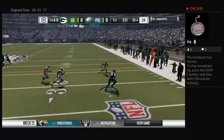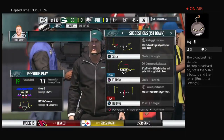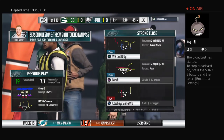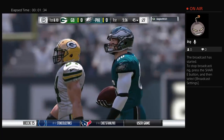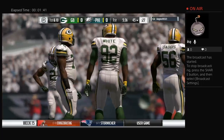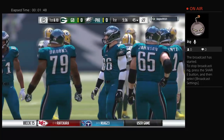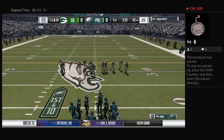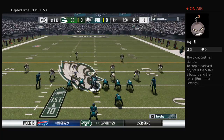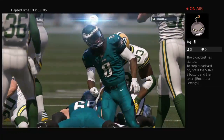First and 10. Here's Wentz. And this is Ertz with it. Right side. And brought down, but not before reaching the 45-yard line. It's a pickup of 19. And the Eagles are going to have a first down. Now a carry for the 1994 Hall of Famer, Tony Dorsett. No gain on the play.